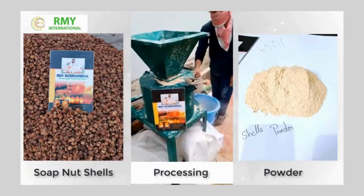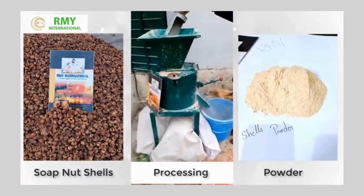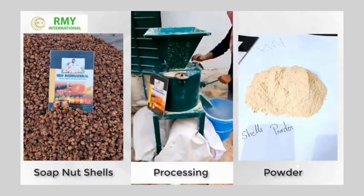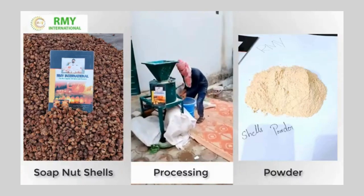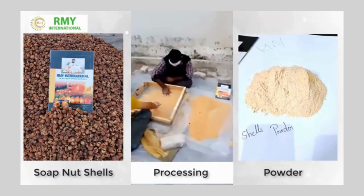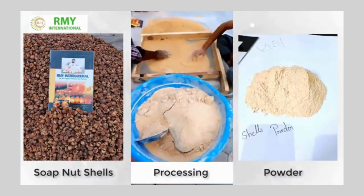And then, there's the machine. You can see here, this is the first step. Soap nut shells go inside, and the powder comes out. And the second step, we'll bring this to here. My workers, after the machine, this is the second step. It looks like this. Then we'll go to the third step.